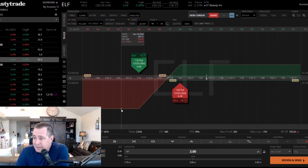Our max loss over here is $700 P&L at expiration. You can see right here, max loss. So that is the $10 width of the strikes between 120 and 110 minus the $3 credit. That's the max amount that we can lose, and you can see here on the chart. So we know our max loss.